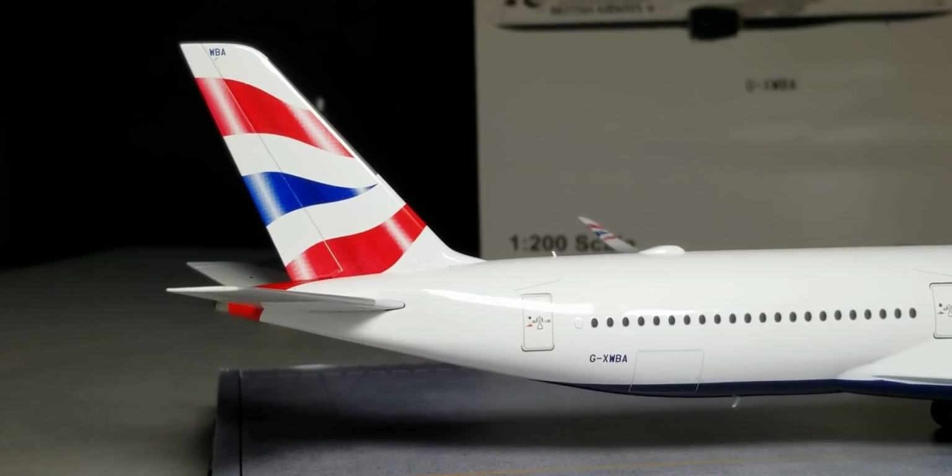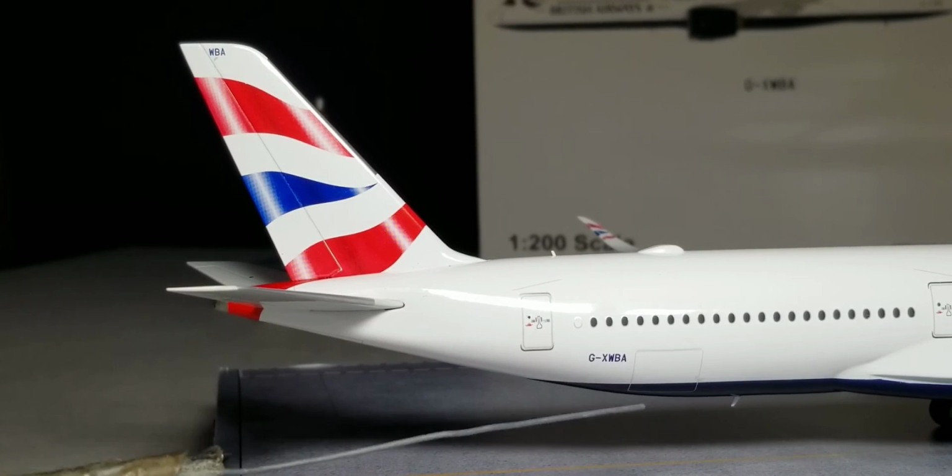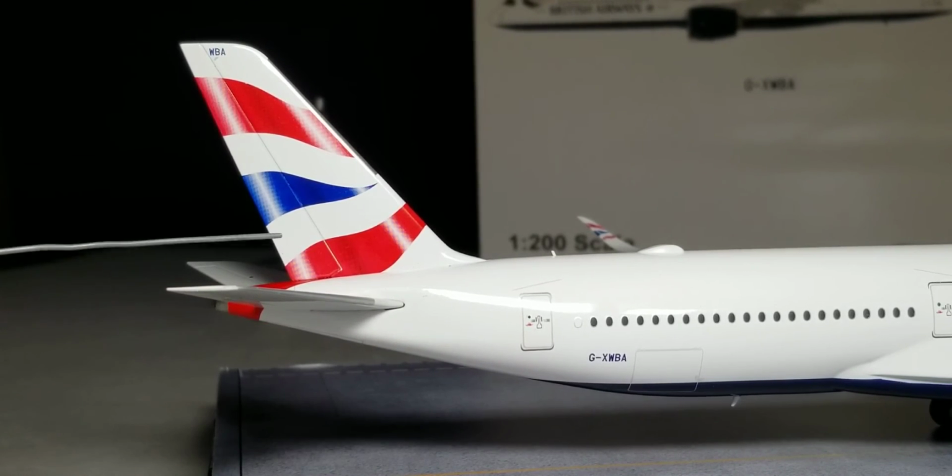Now you're looking at the back of the aircraft here on the starboard side, where you see the rear cargo containing loading door, the registration ship number, as well as the Union Jack livery scheme displayed on the tail fin of the aircraft on this side, as well as the partial registration ship number that sits at the top of the tail fin of the aircraft.